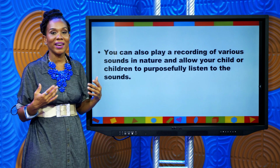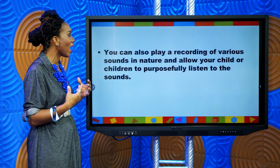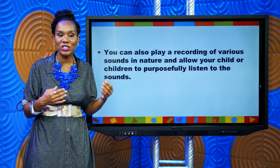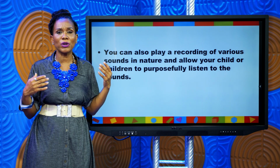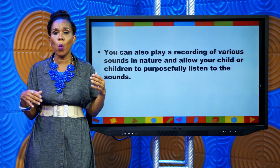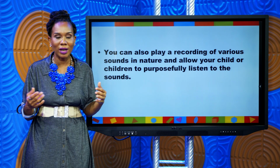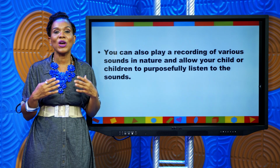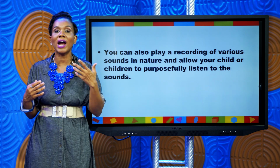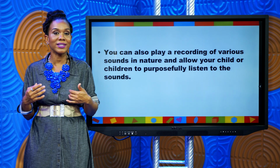You can also play a recording of various sounds in nature and allow your child or children to purposefully listen to the sounds. I mentioned the birds earlier. It could be the recording of a waterfall. It could be water gushing down the side of the street after heavy rainfall. Sounds that your child may take for granted, or you may take for granted, may be tools that you can use to help your child succeed.